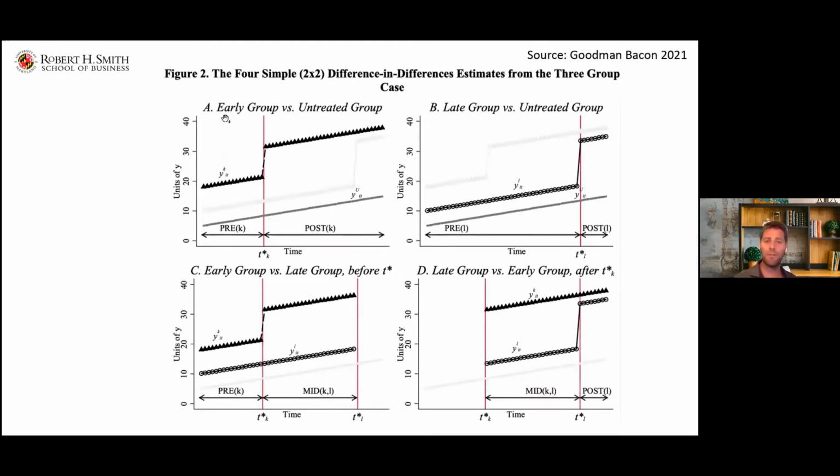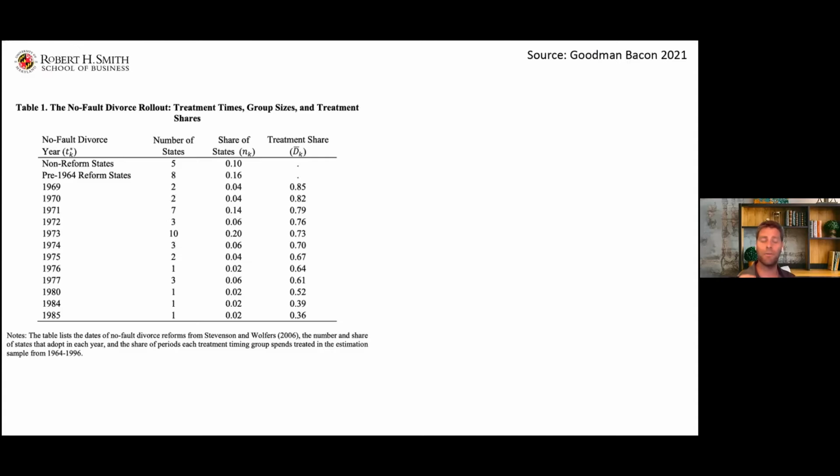So the first thing you can do is you can compare the early group to the untreated group. That's one. The second is you can compare the late treated group to the untreated group. That's the second one. And then the third thing you can do is compare the early group to the late group. Okay, so here I've got the early ones, and I'm comparing them to the guys who don't get treated till later. And then you have the late group who are being compared to the early group. And it turns out that every single one of these comparisons are underlying that overall point estimate that you get in that beta DD. Okay, so let me run you through just one example and then some simulations about how this really can go awry.